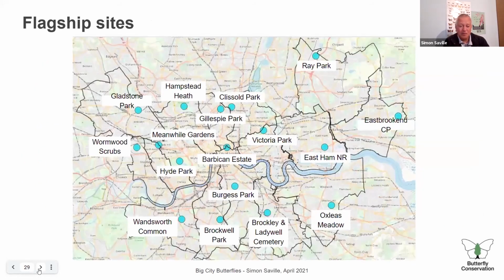The list might change a little bit as we get into the detail of it, but this I think is where we're likely to be going. So in our neck of the woods, it's Wandsworth Common, Brockwell Park, Burgess Park, Brockley and Ladywell Cemetery, and further over to the east, Oxleas Meadow, which is a slightly different site and a wonderful place if you haven't been there. And you can see the sites north of the river as well. I'm sure you'll recognise some of these places.